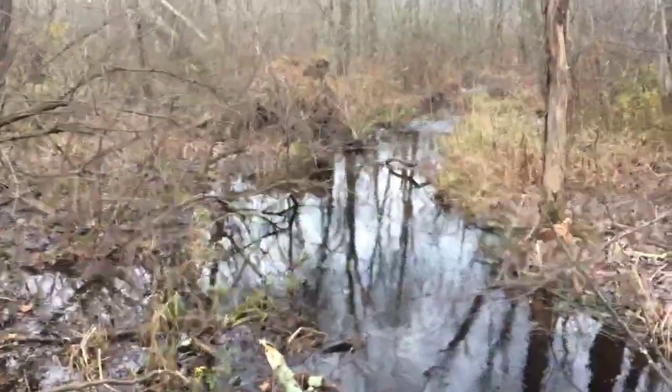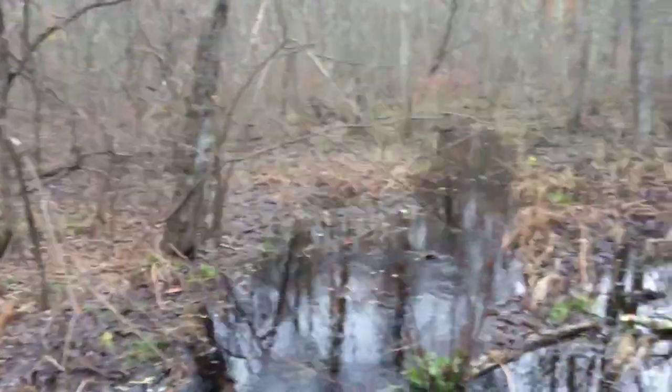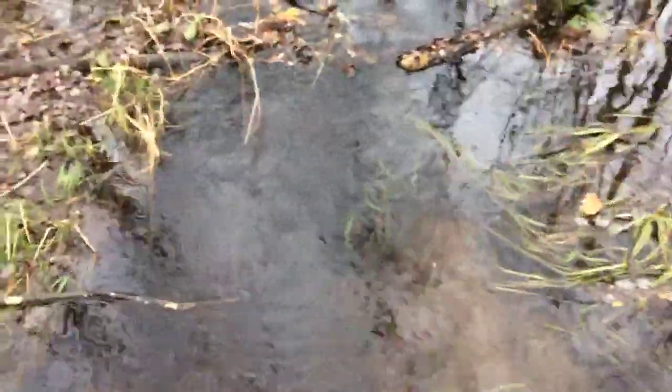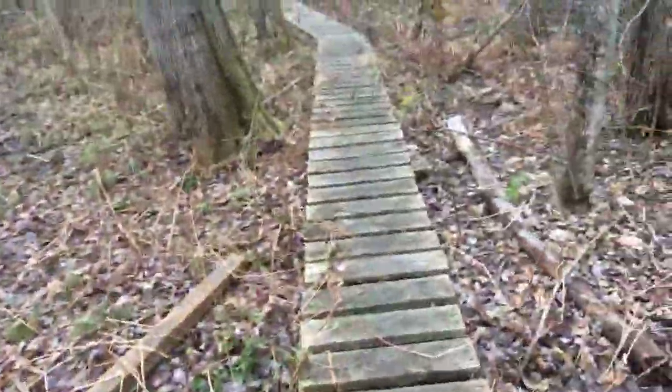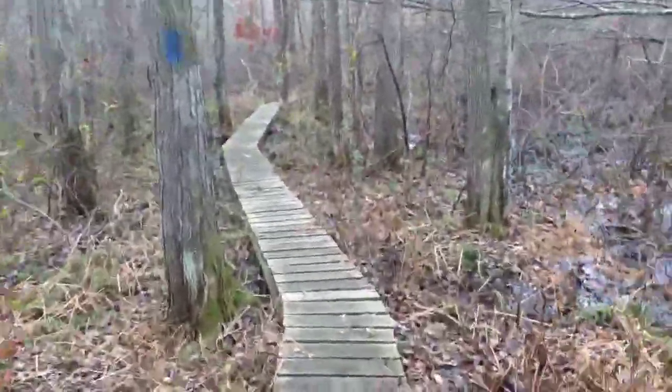This is like a whole little stream. With some decent flow. I don't know if there's any, I mean, it's kind of shallow for fish. But I got a couple of buddies that like to fish. If there's anything that could even remotely catch in this.